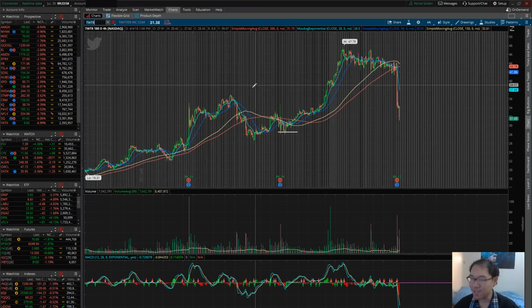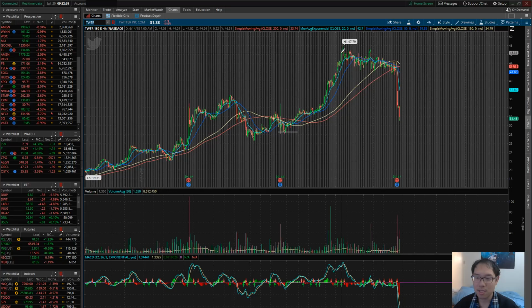Whoa, Twitter, my goodness. I remember when you guys see this bullish streak. Yeah, we did kind of correct down, and then we had this bullish streak from April 2018, all the way to June 2018. And then we consolidated, and then that energy got released to the downside. Yikes, that's a big reversal signal.